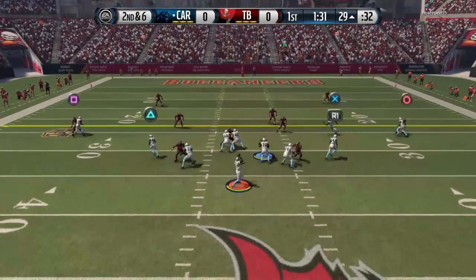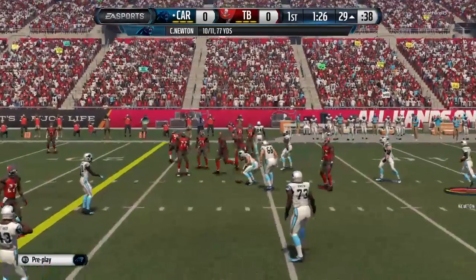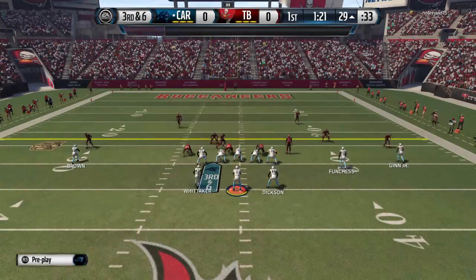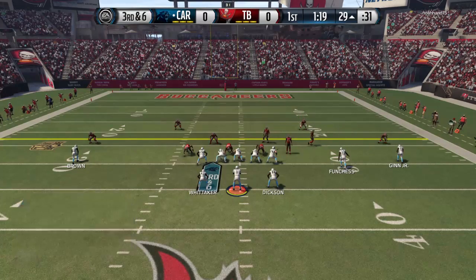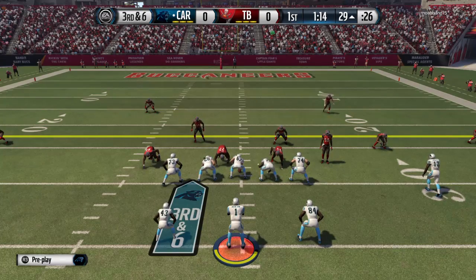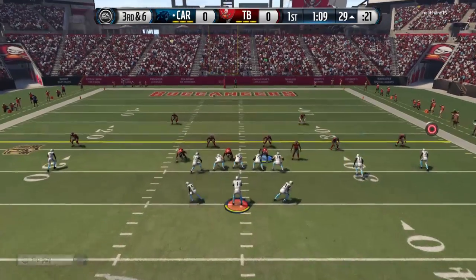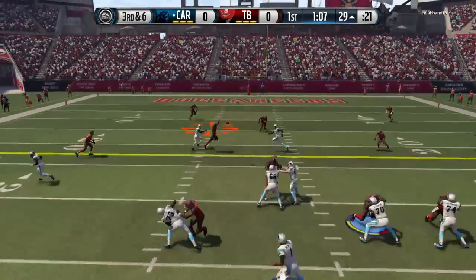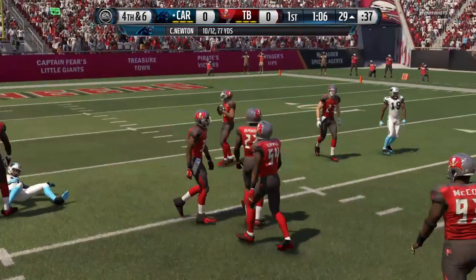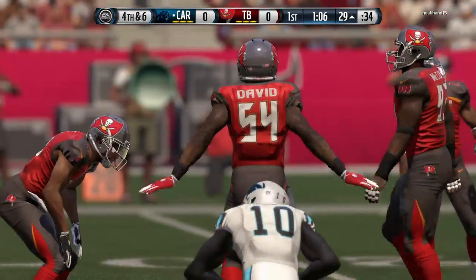The Panthers have it at the 29. Pulls it in. Play after play after play here on this drive. Third down and 6. Looking across the middle, and it's batted down. Good play that time by the defender. He read the quarterback, got in position, and knocked that pass away on third down.